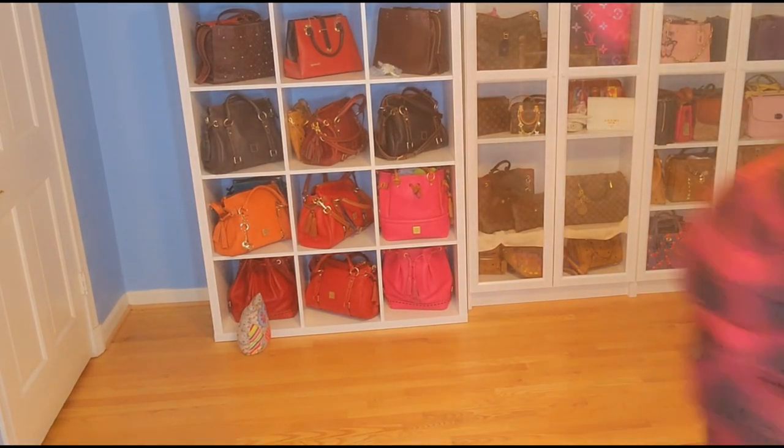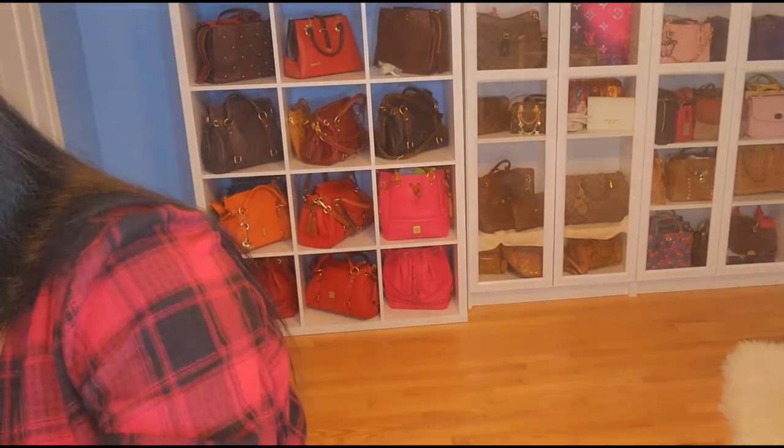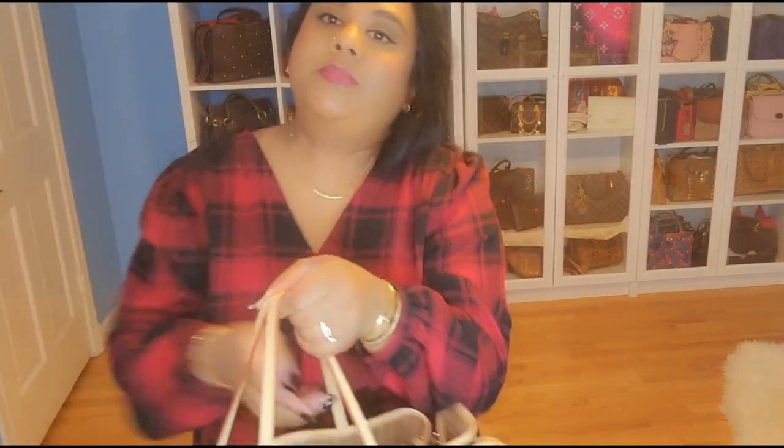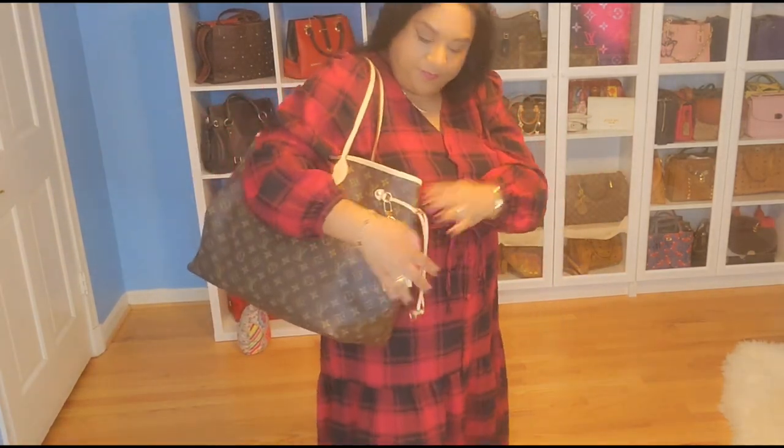And actually I use one that is loaded up right now. So I'm using right now the Neverfull GM in the monogram I have, and I'm cinching that one in because it's full, and then you can see better how they compare visually. So this is the Neverfull GM cinched in, in comparison with the peony.